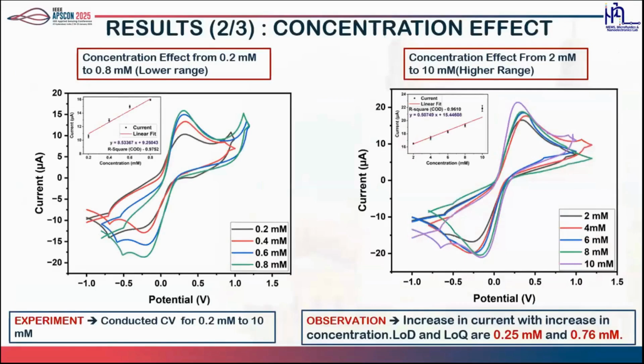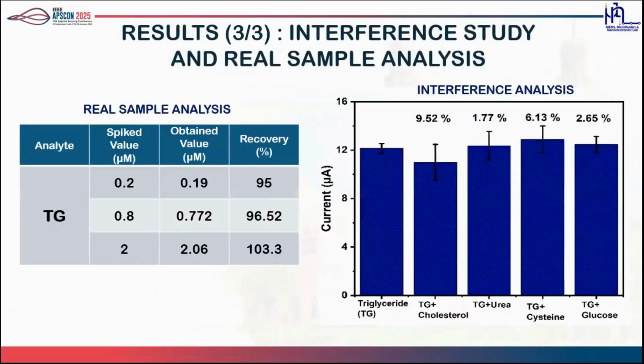These are the concentration effects. I have taken concentrations from 0.2 millimolar to 10 millimolar, which is the range in which triglyceride levels lie in the human body, so that is the range I have chosen. You can see that with the increase in triglyceride level, there is an increase in current in the CV test. We have also done a real sample analysis using blood serum, and an interference analysis, where the error is less than 10%.